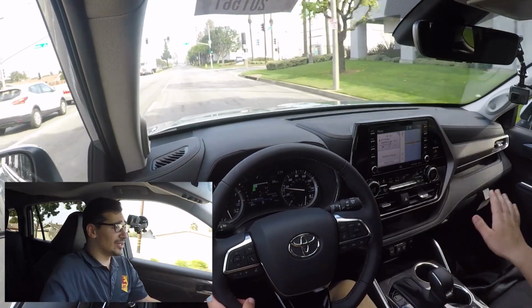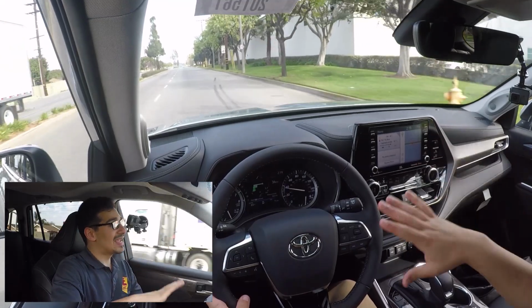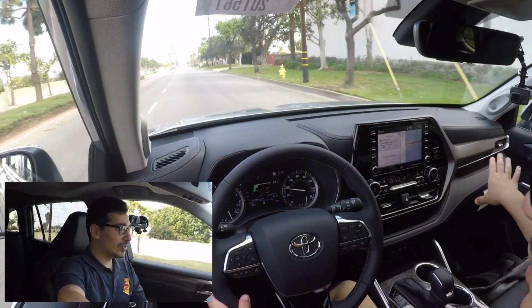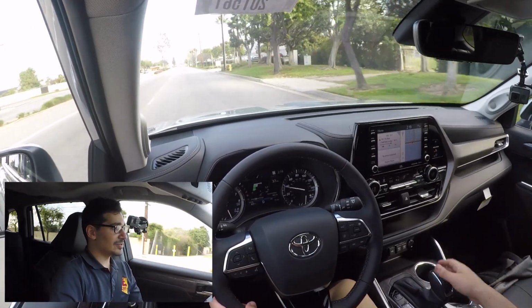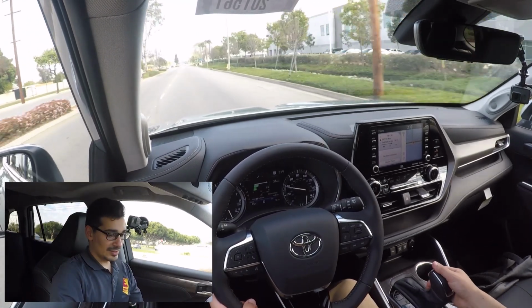Overall, I think they did a really good job with the Highlander. This Limited is almost the pinnacle, just before the Platinum trim, and that has your full panoramic sunroof. You have the 12.3-inch standard. It comes with literally all the bells and whistles, but this does have a plethora of options standard, which is nice to see in this SUV.